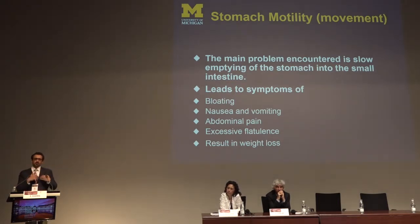I'm going to move from food pipe to the left side of the body, the stomach. The main issue in stomach is the same as food pipe, low contractility. The stomach is not moving very well. So you go out today, you have a nice meal, the food goes into the stomach and it's just sitting in the stomach. You're feeling bloated, you're feeling distended, you're feeling nauseated because the food is coming up, and you're not feeling very hungry the rest of the day.